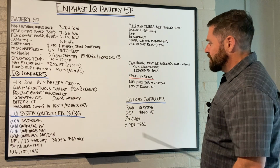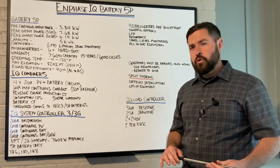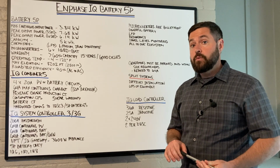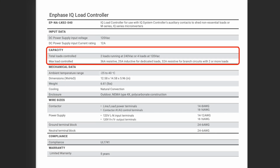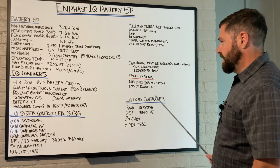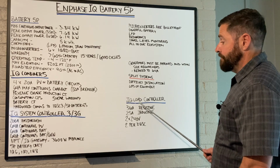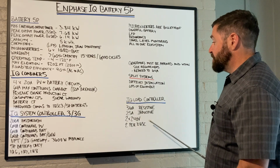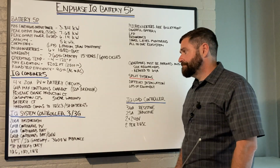One issue with this IQ load controller is it's really undersized. Usually when you're trying to load shed loads in your home, it's large loads that your battery is going to struggle to run, or that you really just don't want to run during an outage. It can only handle up to 36 amps resistive loads and 25 amps inductive loads. And so, in my opinion, that's just a very weak product to be used for load shedding. But if it falls within those restrictions, it could be a useful tool. You can use up to 2 of these IQ load controllers per system, or per IQ system controller.